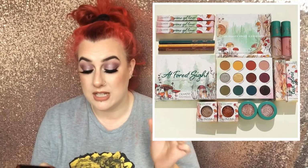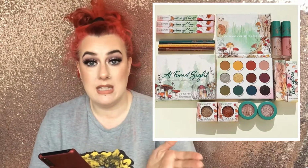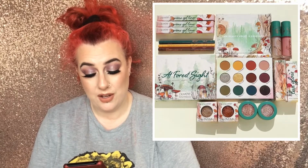Now this other one I really like is Colourpop's collaboration with Raw Beauty Kristi. Now I have seen her like little sneak peeks and stuff on this, and I really like it, and it's something that I'd really like to get my hands on, but for the love of me I can't seem to find anybody who sells it here. So I'm like, great, nobody seems to have Colourpop in the UK or Ireland, so I'm like, that's brilliant. So no way of getting that to me, and I'm not paying the extortionate shipping prices either.